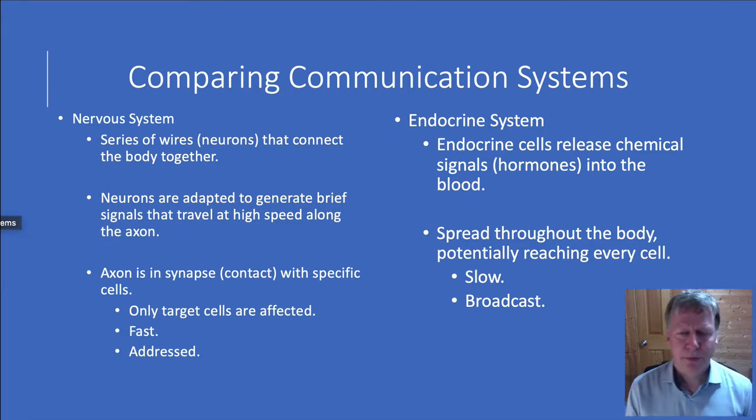Let's start with the nervous system. You can think of the nervous system as a series of wires, called neurons, that connect the body together. Neurons are adapted to generate brief signals that travel at extremely high speeds along an axon, and the axon is in synapse or contact with specific cells. The nervous system is set up to target only the cells that the axons are actually connected with. It is extremely fast and is what we call an addressed system. It doesn't affect other cells except the ones it's directly attached to. Kind of like you address a letter, it is sent to a very particular person.